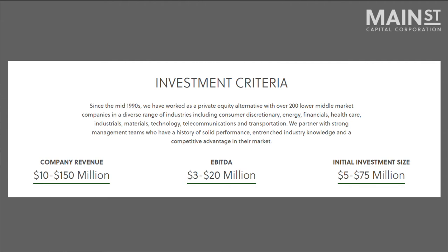We partner with strong management teams who have a history of solid performance, entrenched industry knowledge, and a competitive advantage in their market. They look for businesses with a company revenue of $10 to $150 million, EBITDA of $3 to $20 million, and an initial investment size of $5 to $75 million is what they usually invest. They primarily focus on providing both customized debt and equity financing to these lower middle market companies.